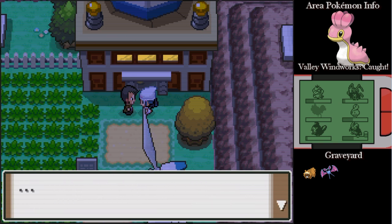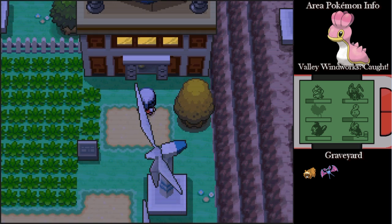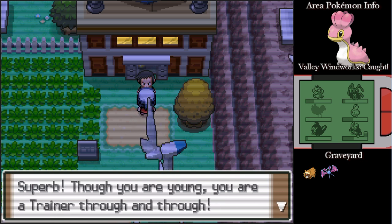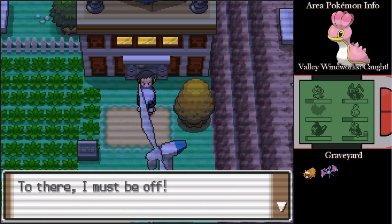Come ready, so Team Galactic will add it. If you run them off, you say you're a trainer, but very well, I shall go investigate inside. Magnificent, yes it is, what you have to say, it is all true. Superb, though you are young, your training is true. Very well, I shall pursue the culprits. See the tips that the Galactic had in Eternal City. To there, I must be off.